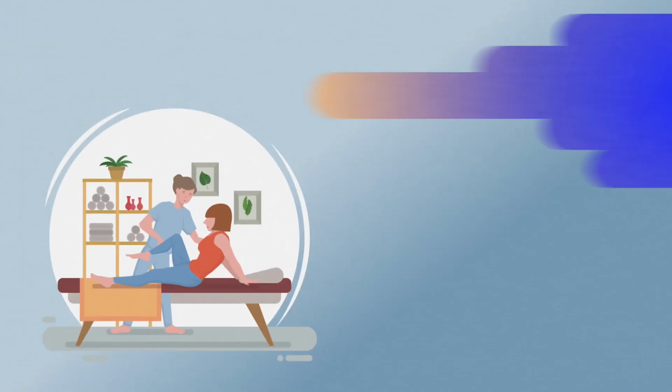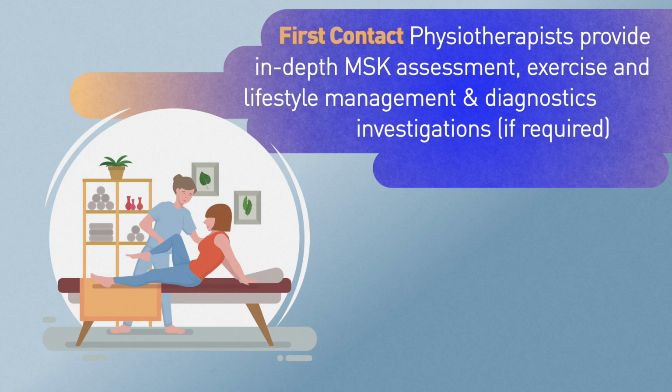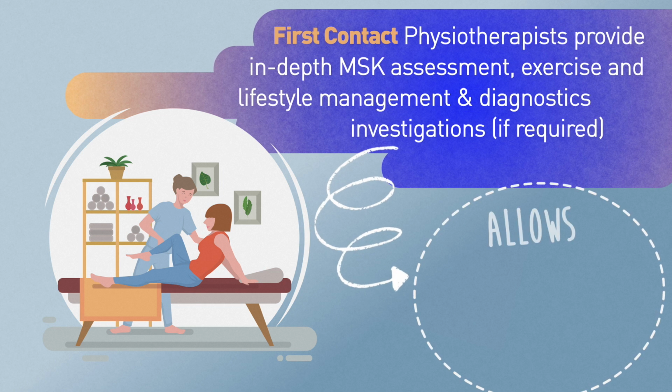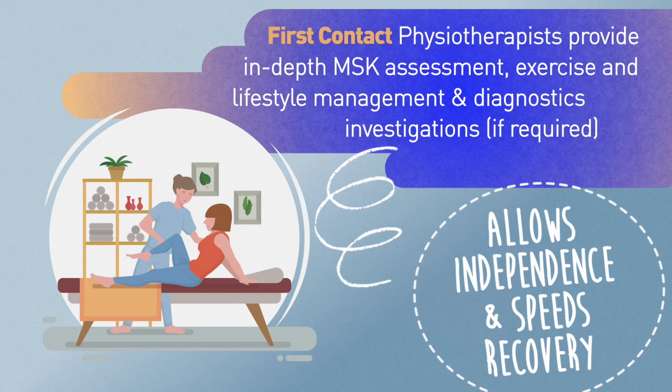Some first contact physios have the ability to prescribe and give out steroid injections into joints, which is a great bit of independence for us, and again we don't have to get involved with the medical side of the team or the GP. We can manage those things, and that's something that's not offered in every practice, so it's great that we're doing that.